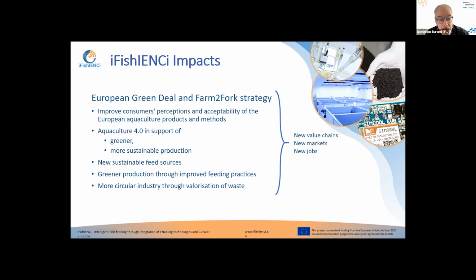Of course, the main aspect is having consumer acceptance and improving the consumer perception and acceptability of European aquaculture products and methods. The technology part on Aquaculture 4.0, the digitizing, is in support of a greener industry and a more sustainable production.